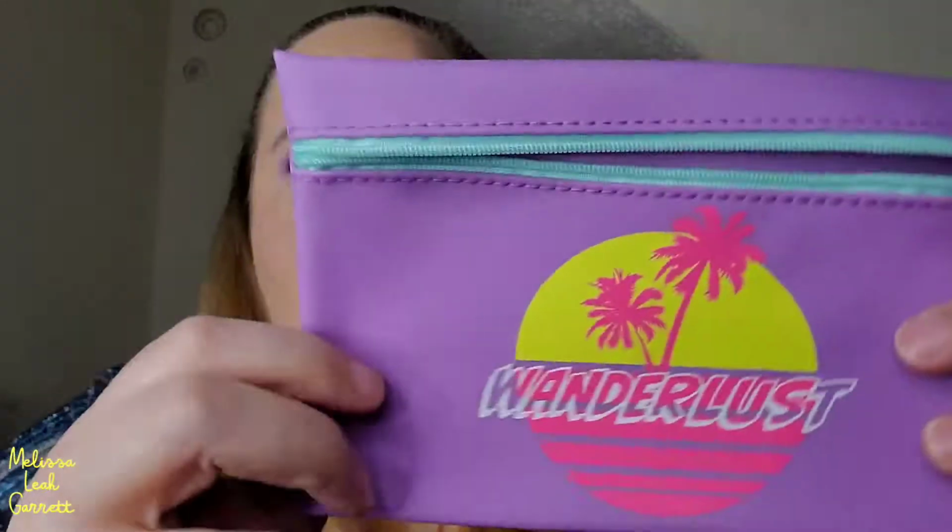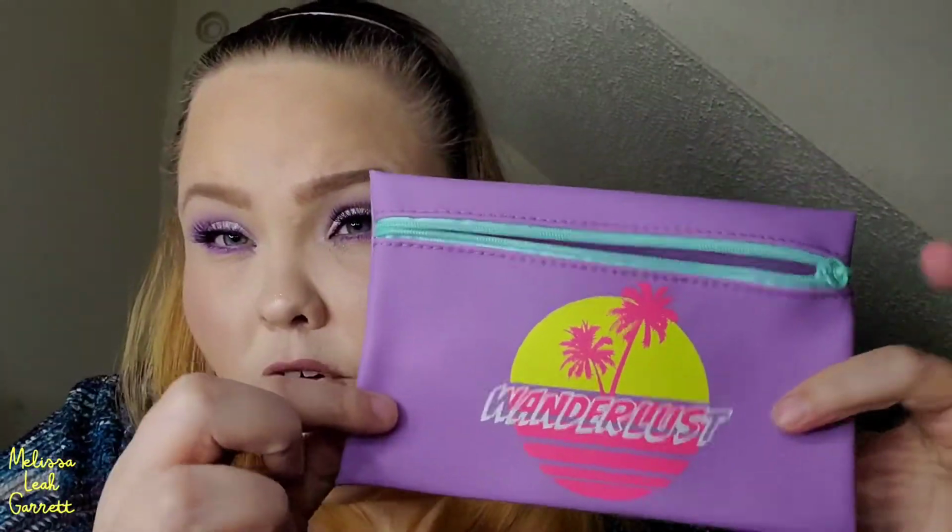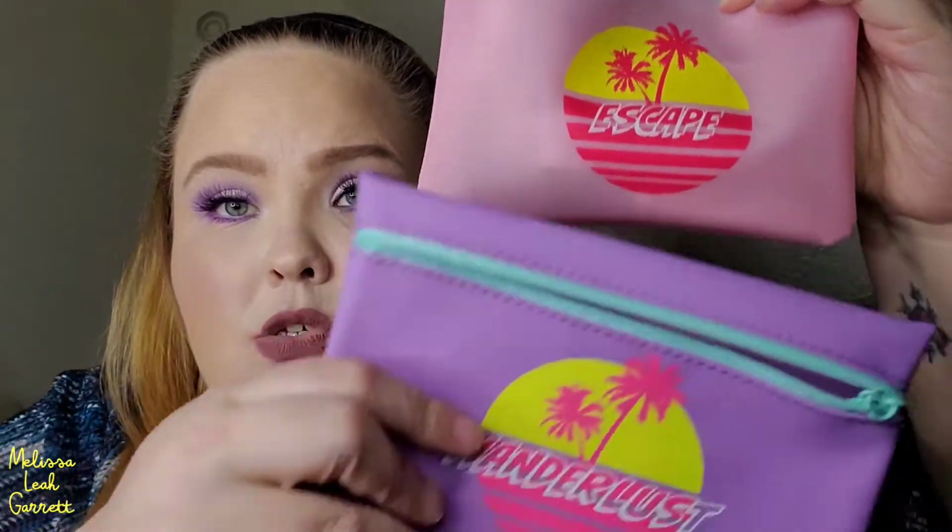Okay, this one says Wanderlust. The other one said Escape. I actually like this one better. It's made of the same material, but I actually like this one better because it's less see-through. I think I like the color of it better than this one. So, yeah, I think I like this one better than this one. Let's go ahead and see what we got first.